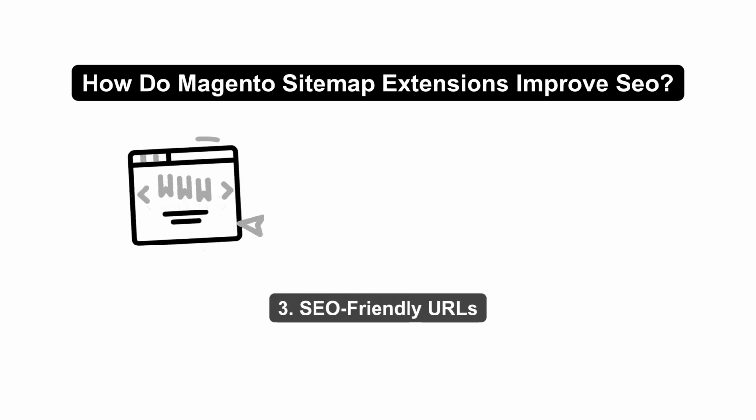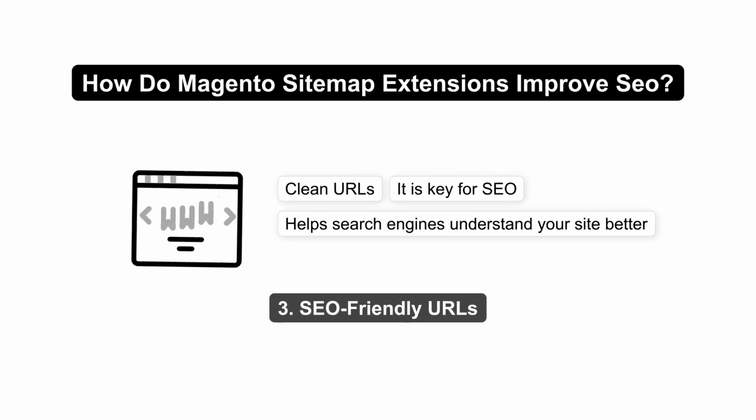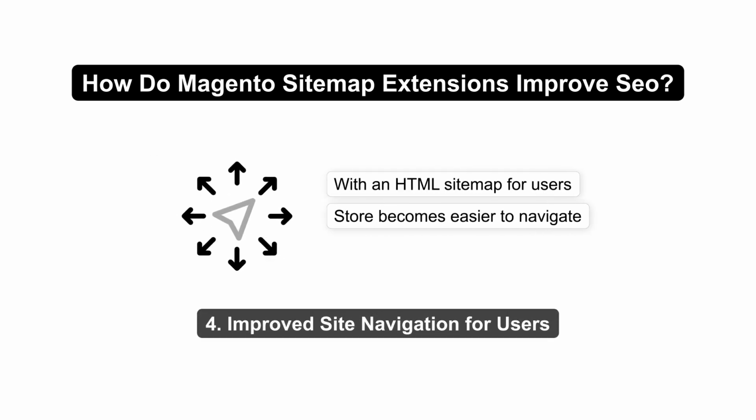This feature comes with clean URLs. It is key for SEO, and it helps search engines understand your site better. With an HTML sitemap for users, your store becomes easier to navigate. It means more time spent on your site.